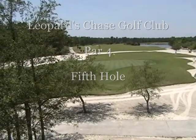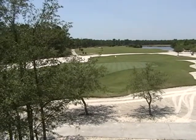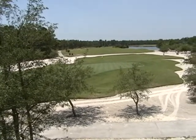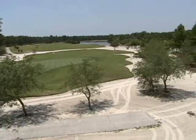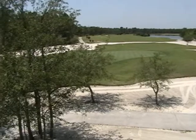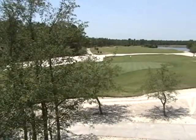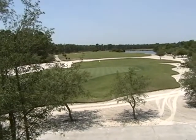Here we are overlooking the green at the par 4 fifth hole at Leopard's Chase Golf Links. It's a beautiful golf hole with the green completely surrounded by a sea of sugar sand, basically creating an island green effect, different than the typical island green you might think of, but an island green nonetheless.